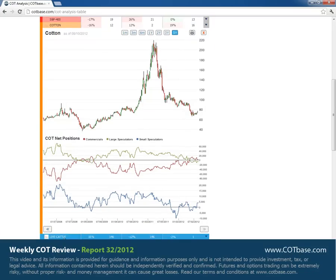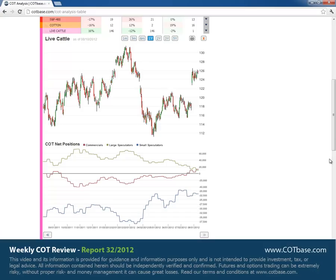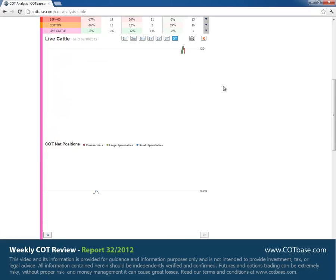Okay, let's have a look at live cattle. 16% buy signal, just the opposite. Okay, interesting. We've got large speculators and commercials above zero line, and it's only the small speculators who were taking the short side of the market. So pretty interesting combination we've got there.